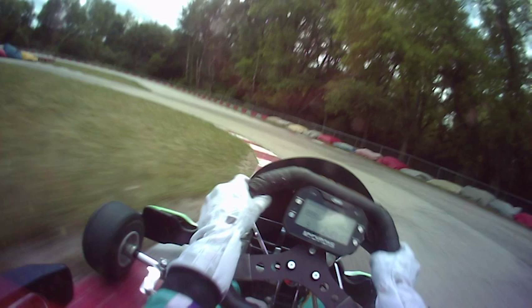Again, this is kind of a tough corner just because there's no reference points on the entry, and the apex is kind of blind. So you kind of just have to chuck it in, hope you hit the apex right, but the main thing is that you're getting to the throttle as soon as possible through here so that we can carry the speed off the corner into the next series of corners.